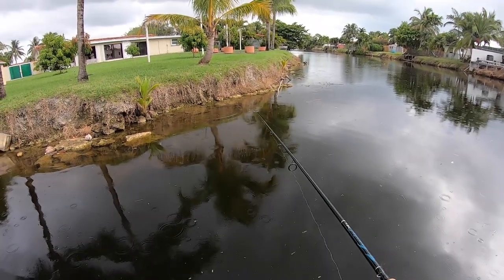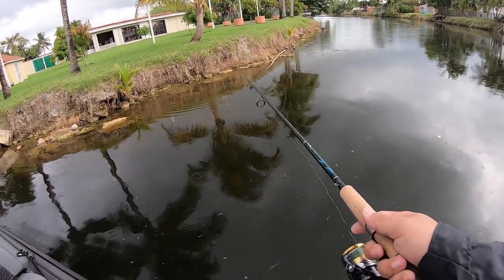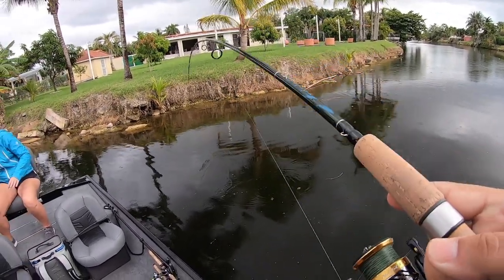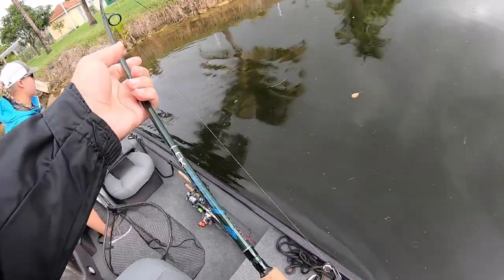Ooh, I threw one right. I see the peacock. Ready? Got him. Net? Nope. Sorry. I was just watching. Coming.